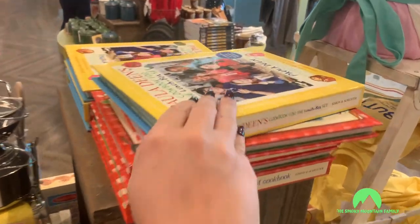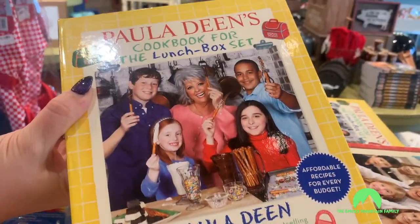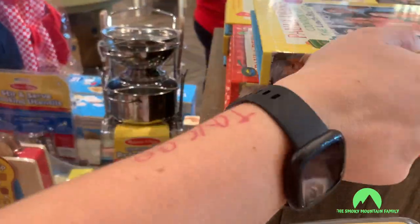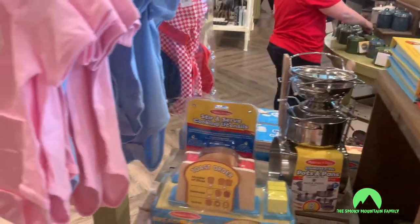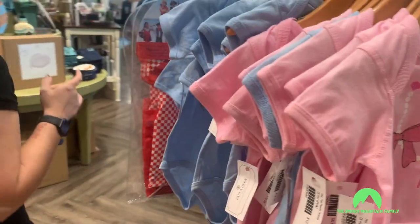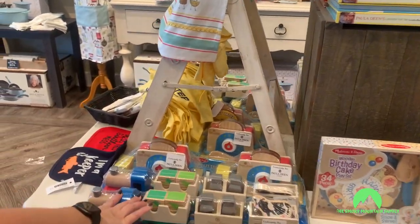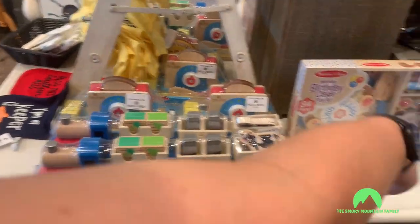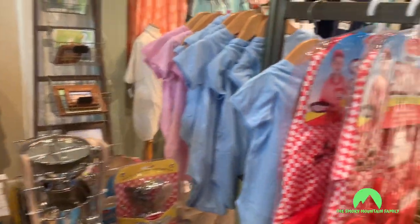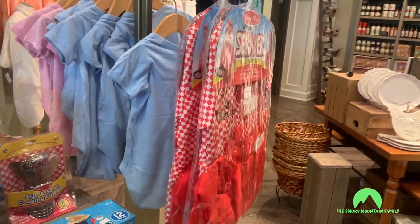Something cute to point out is they have a quality cookbook for kids. The lunchbox set, super cute. That'll get you 22. If you have a kid that's getting into cooking, that'd be really cute. On the other side of the kids section, they have a cute little wooden train set, the coffee set, the dishes, and a server role play costume. They had some onesies as well.